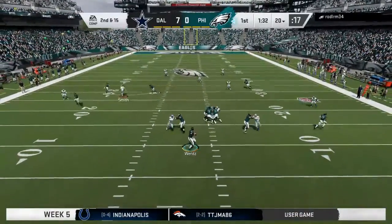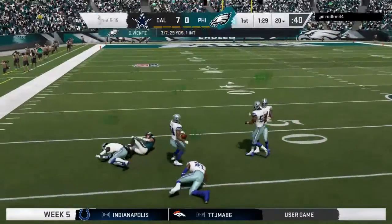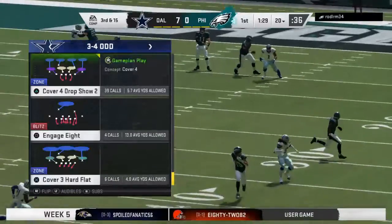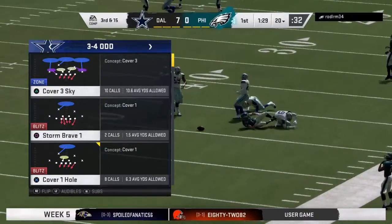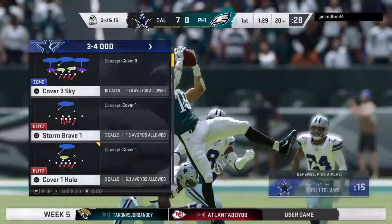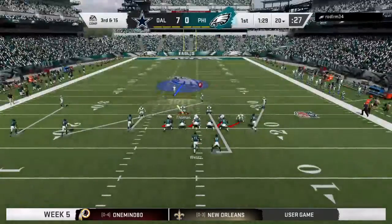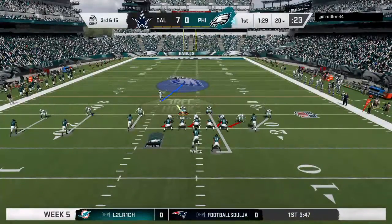On 2nd and 15 now. Wentz. And that's going to be incomplete. Good effort there trying to take a shot, but it's 3rd down. And this passing game's whole offense really didn't show up in the loss last week, and it hasn't started all that great here either. Yeah, and they can't let that incompletion become an uh-oh moment. Like, oh boy, here we go again, just like last week. Each game is its own entity, treated as such.